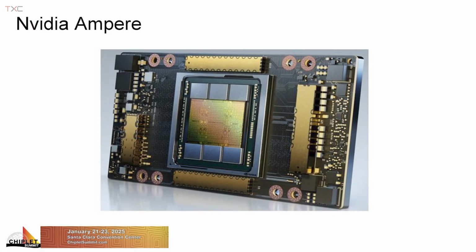But probably the most obvious visible examples of HBM are in the NVIDIA processors, and this is just one of several NVIDIA processors that are using HBM. And you can see it's those gray blocks on the top and the bottom of the golden processor block.